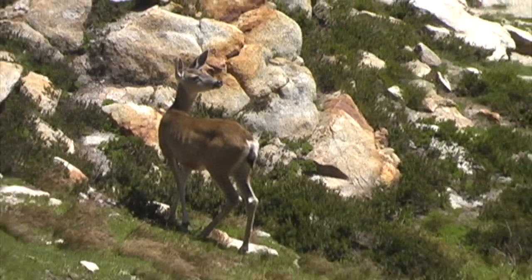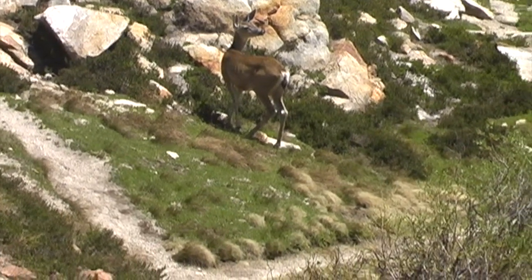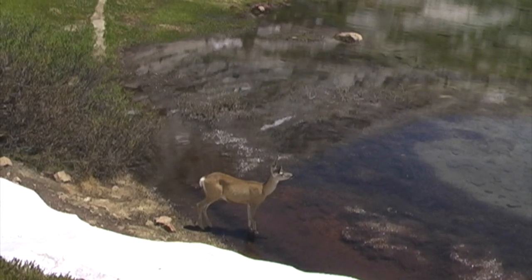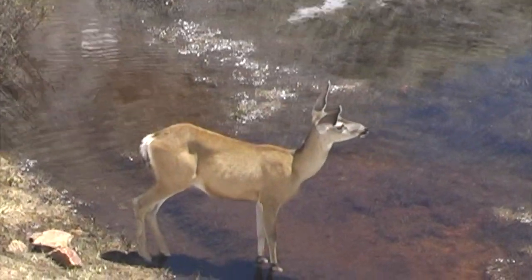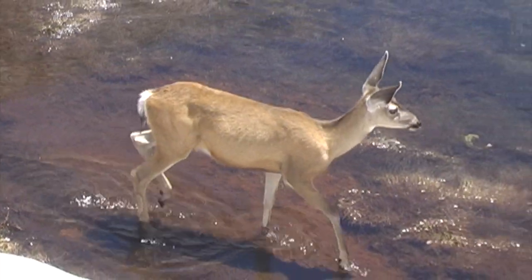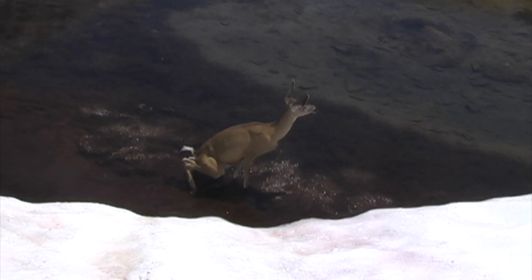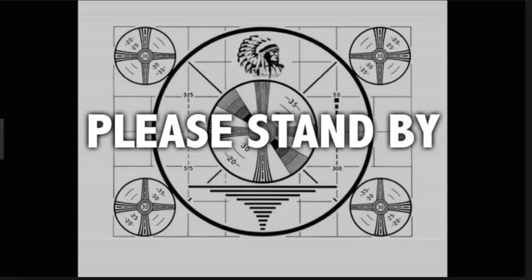I look up from the view and here's this deer standing there. I somehow get the feeling that the deer wasn't threatened by me at all. I'm wondering if this was its way of saying, piss off.